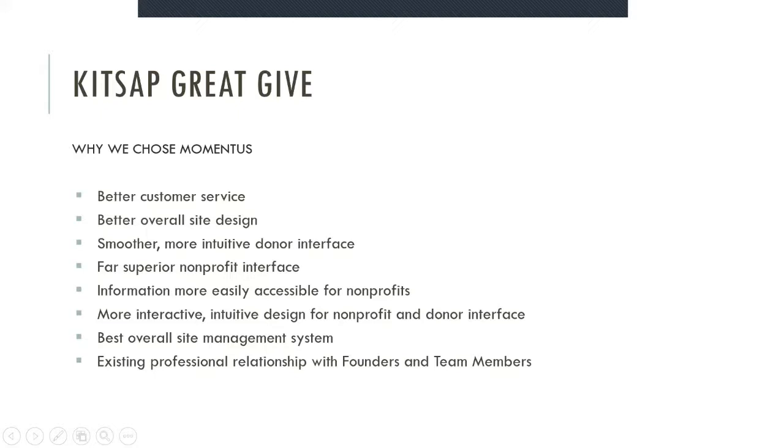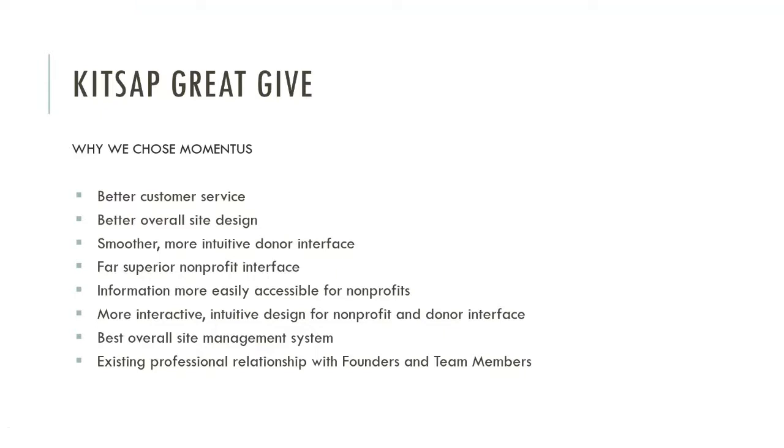So why did we go with Momentus? Why did we change things after we stuck with Kimbia all those years? I mentioned that in the beginning. Kimbia really doesn't exist anymore. It was bought out by GiveGab, which is a great company, and the people there were fantastic, but we really wanted a more hands-on approach with our nonprofits.